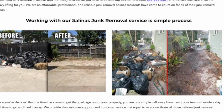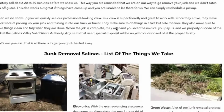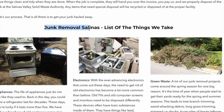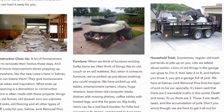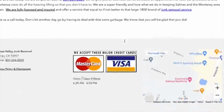Working with this Salinas junk removal service, you see how I implemented it into that H2 title tag. And another one right here, junk removal Salinas, list of things that we take. There it is, I added that keyword in there. You have to be kind of subtle about it. You can't just hit people over the head and make it obvious and really spammy. Make it natural, make it flow, so it doesn't look spammy, basically.